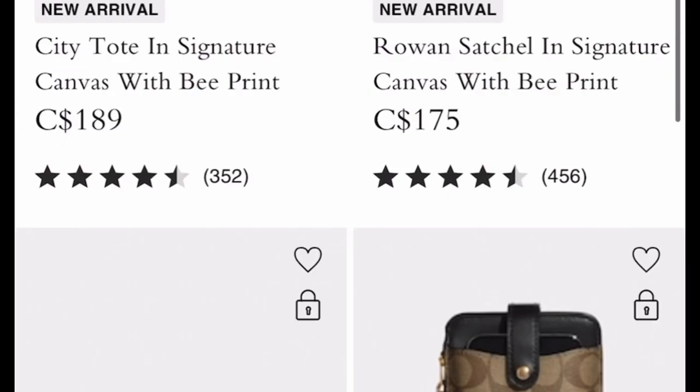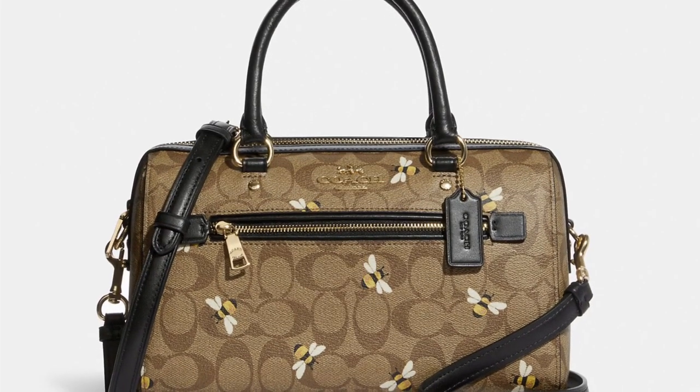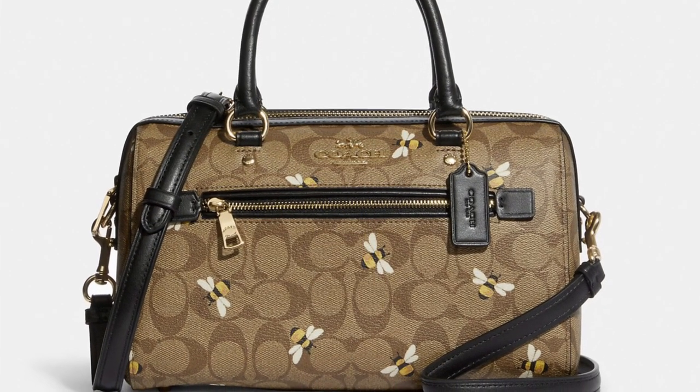After the denim collection, we got the B print collection, and there was not as many bags in the B print, but there was still a few standout pieces for me personally. To start off, we got the Rowan Satchel with Signature Canvas in B print. Sickening. I love this. I love the black leather trim with the C's and the B's.